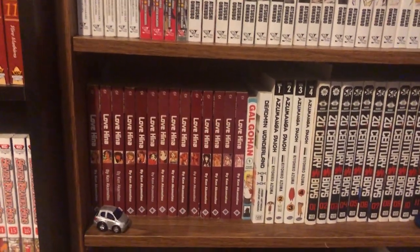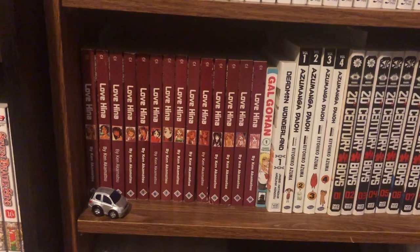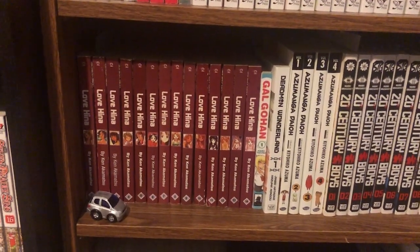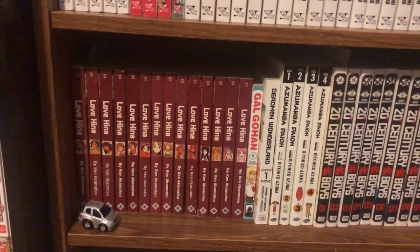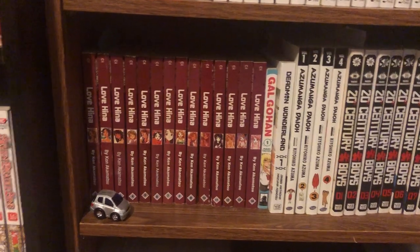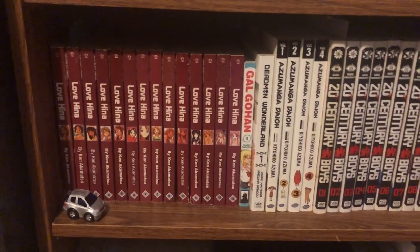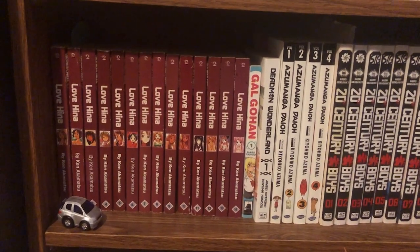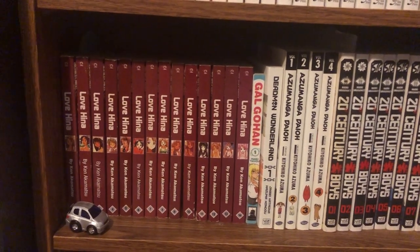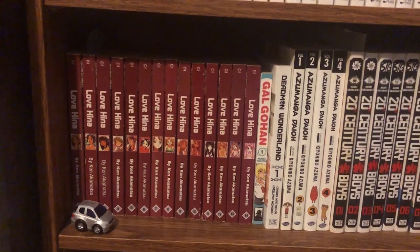Next up, onto the shelf below that, we have Love Hina, volumes 1 through 14. This is complete. Now, if you're wondering why I have this kind of harem romance in the middle of all these action and shonen, it's because I got the whole entire series for $15, so I couldn't pass up on a deal like that and decided to pick it all up. But honestly, I read the first couple volumes. It wasn't horrible, but it's not really what I'm into.